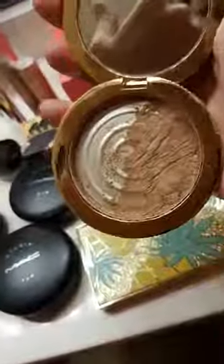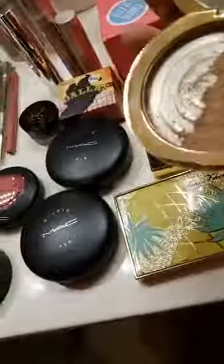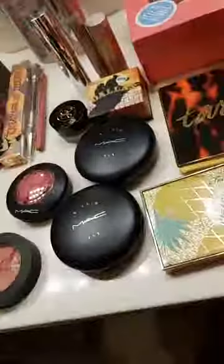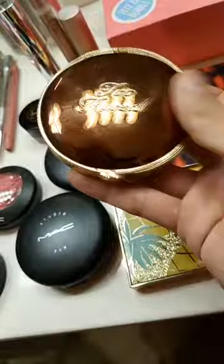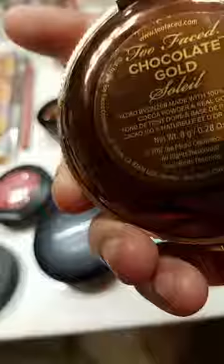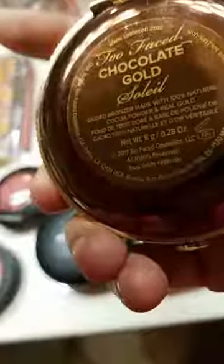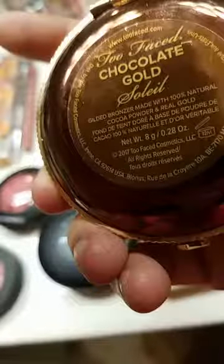Yeah, I pressed what was there. There wasn't a lot of product, but it was definitely enough that I can get quite a bit of bronzing out of that, and to smell like chocolate and have gold on your face. Okay. And either way, I'll keep the compact because it's super cute. But yeah, look, it says 100% natural cocoa powder and real gold.